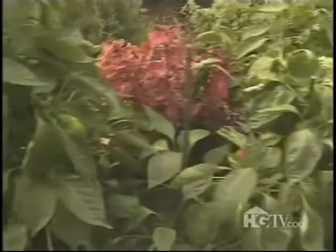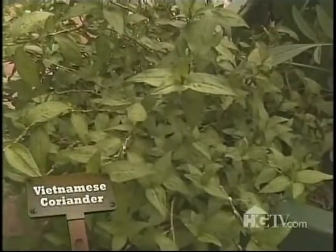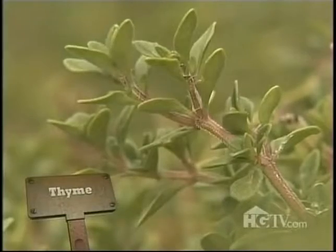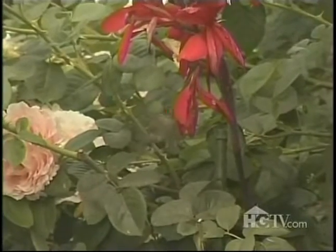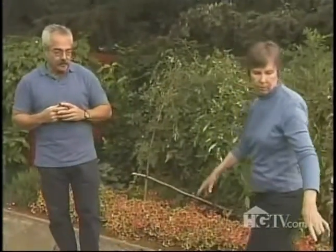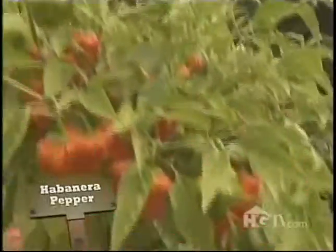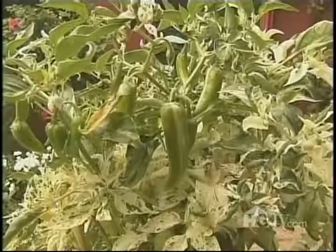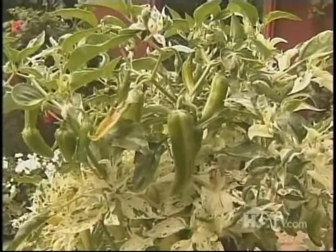In addition to all the peppers, Rosalind has Vietnamese coriander, red basil, piccolo basil, rosemary, and thyme, all among those lovely ornamentals, such as these roses. And then some really hot peppers from Mexico, the habanero, and this one I think is super chili. Those I'm not going to eat. No, you do not want to eat those.